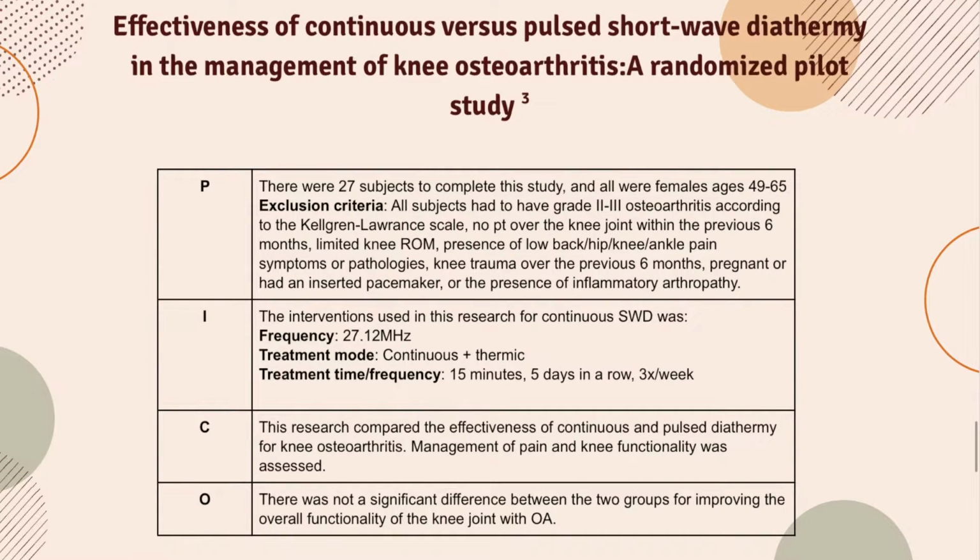And in the next experiment, the effect of continuous and pulsed shortwave diathermy on the management of knee osteoarthritis was observed. In this experiment, there were patients with grade 2 or 3 osteoarthritis. These patients could not have received physical therapy within the last 6 months or had any knee, ankle, hip, or back pathologies. The sessions lasted for 15 minutes.